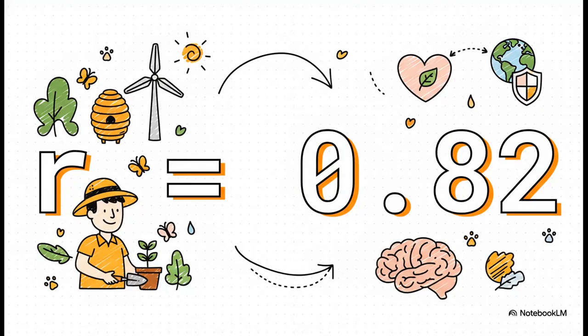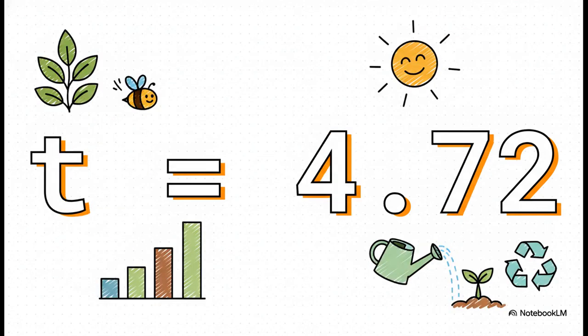And the results were pretty stunning. They found a Pearson correlation of 0.82. Now, for those of us who aren't stats nerds, that number is huge. It shows an incredibly strong positive connection. The more the visitors got involved in the farm's activities, the more they understood and cared about conservation. It's a direct link. But they didn't stop there.